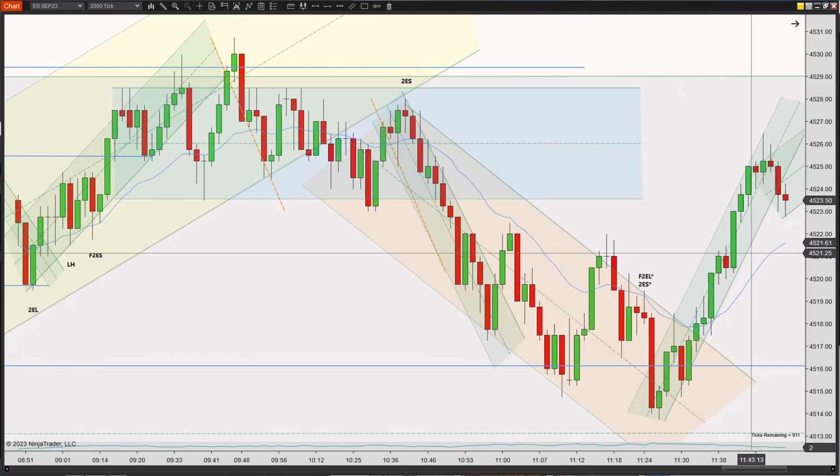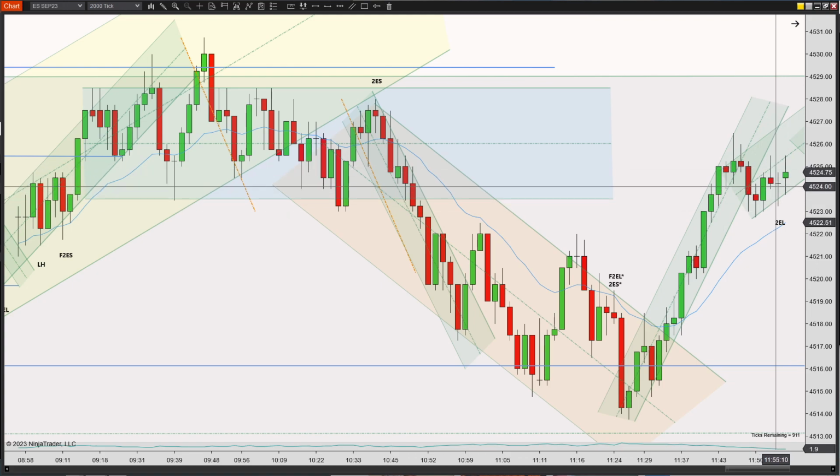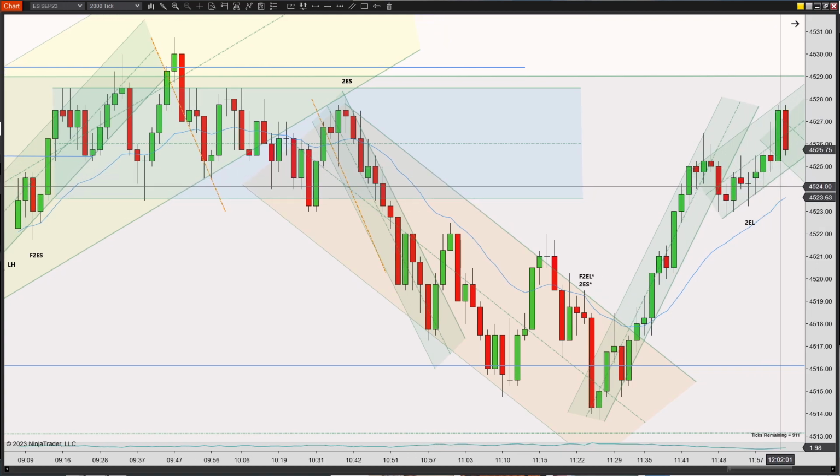Then prices continue moving up, falls into this trading range. I see a new high here, first entry long, second entry long. This is a terrible signal bar, so I don't think there's a trade here. It's also a doji. Prices move up.